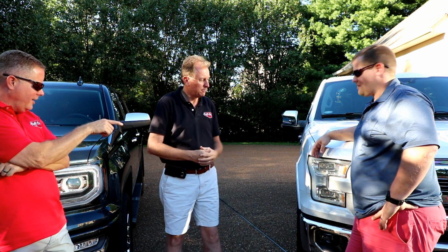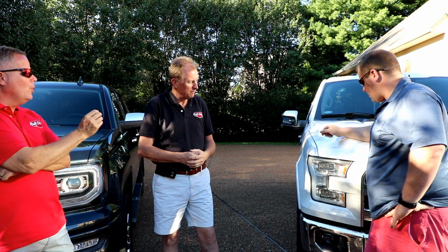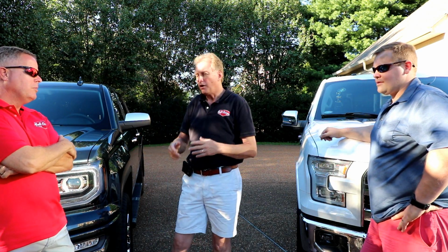I'm looking at the paint in the sunlight on Robert's truck right there, and the pearlescent just looks outstanding. So yeah, well done with the truck. I'm glad you brought it out.